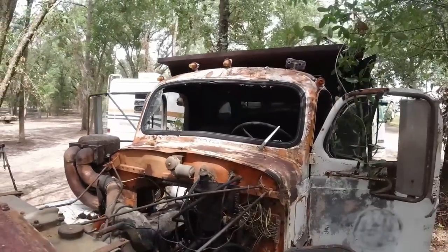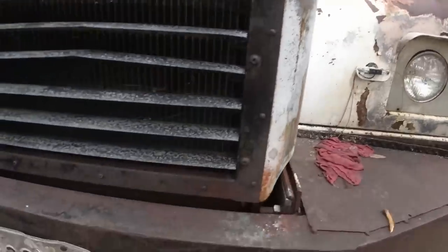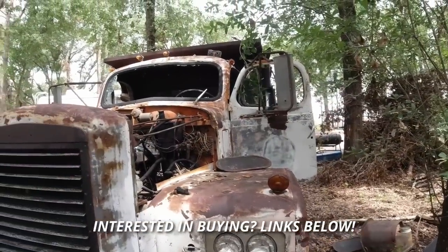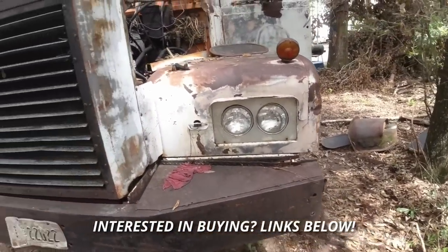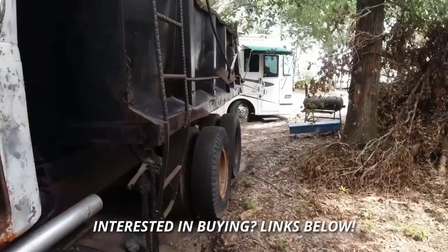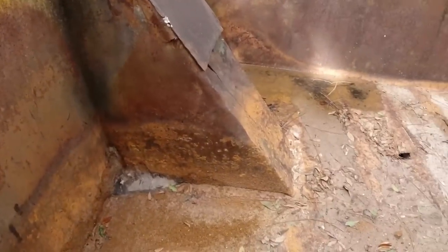A lot of history here. If you're interested in buying it, my email is hank@hamiltonvillefarm. It was last tagged in 1990 for the city government at Bainbridge, Georgia. If you're interested in buying this old rig, I'll try to do some slow pans around so you can kind of see what shape it's in. I don't know what the dump bed looks like. But hank@hamiltonvillefarm. Let's see how the bed is.